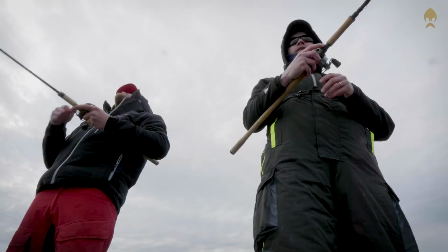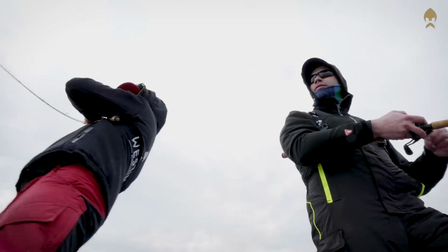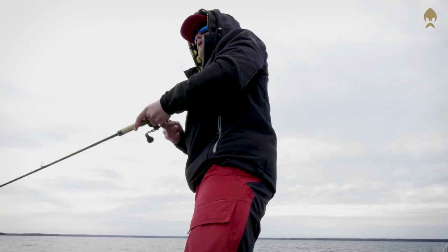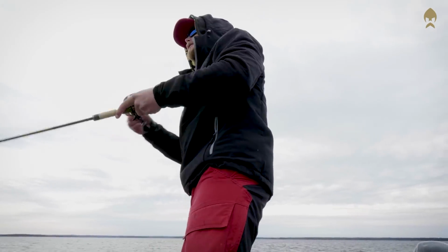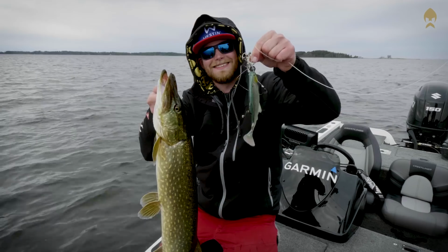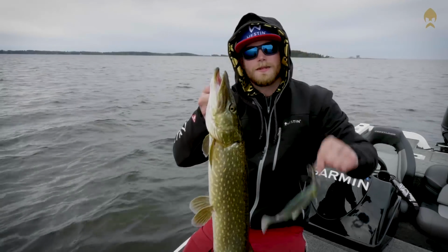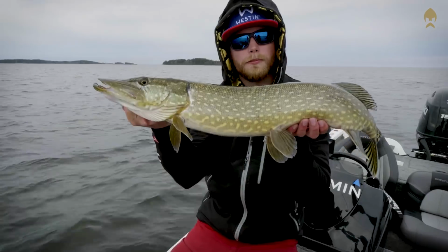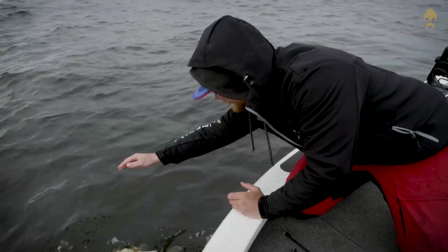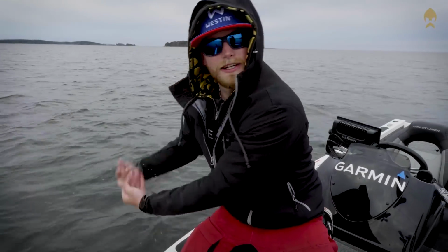Oh, stuff. What's happening? Really? Yep, there we go. Third strike, and this one took really good. Just anchored the boat. First Swedish pike on the 18 centimeter Ricky. I think it's gonna be a nice bait. Just put him back, or her. There we go. Nice start of the day.